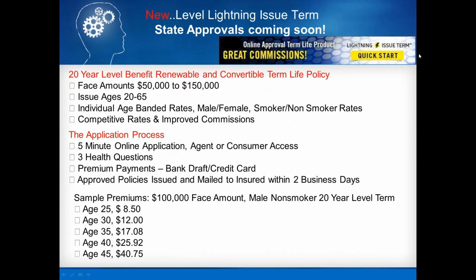Moving forward, I'm going to talk pretty quickly because I know we're coming up on our 25-minute mark. As you're probably aware by now, we were the first ones to roll out the Lightning term product almost 2 years ago, and it's the first term product to ever be sold online that's 100% client-driven, meaning the client runs the quote, they sign up online, they get approved, and the policy gets mailed within 48 hours. And it comes with a free scholarship up to $100,000. That's been around now for almost 2 years.